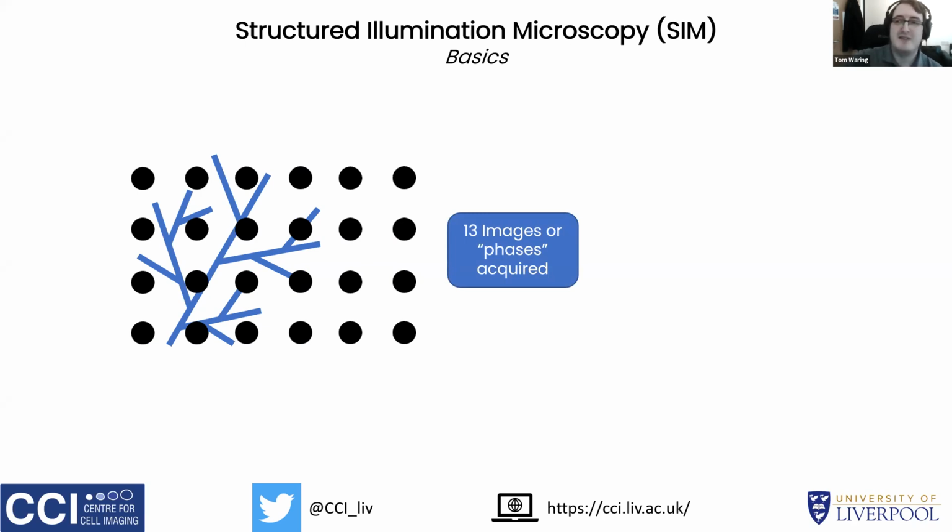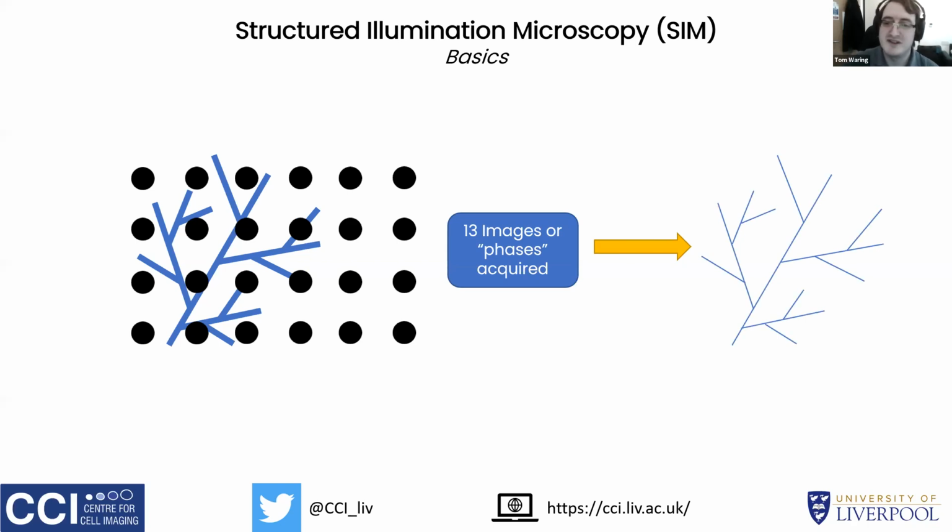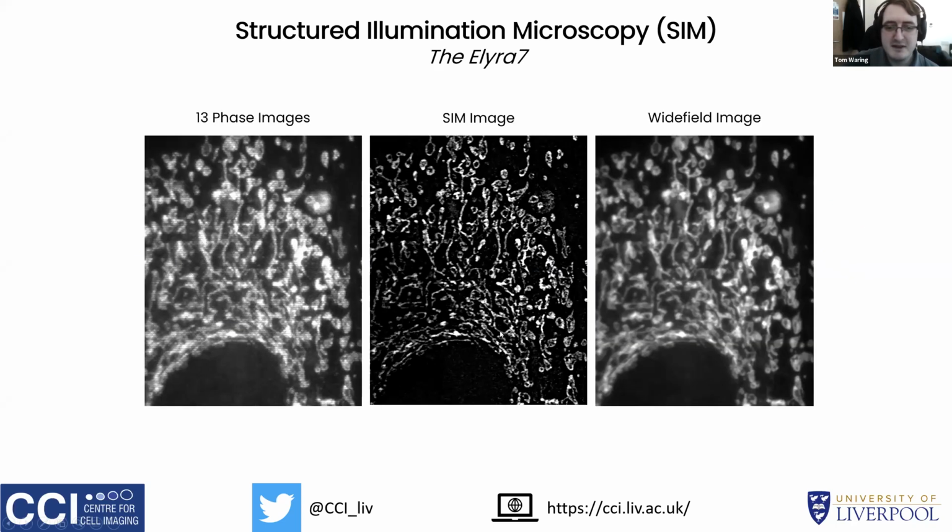And once you then have these 13 phase images, the software can then process those 13 images into a final super resolution SIM image. So to see what these images actually look like, here we've got 3 images. On the left here, we have one of the 13 phase images that will be captured. And if you look closely at the image, you can see a patterning in the signal, which is actually representing the lattice that is being projected onto the sample.